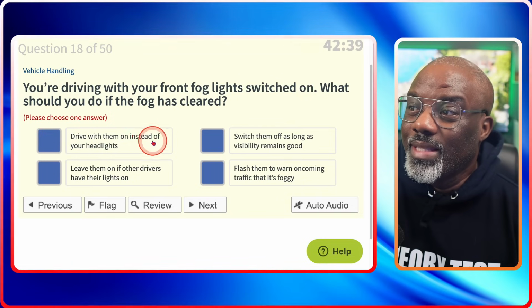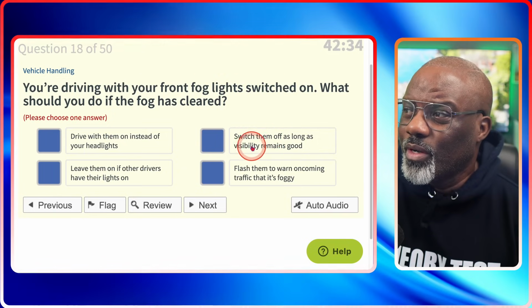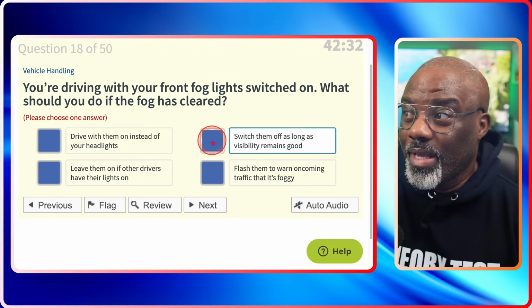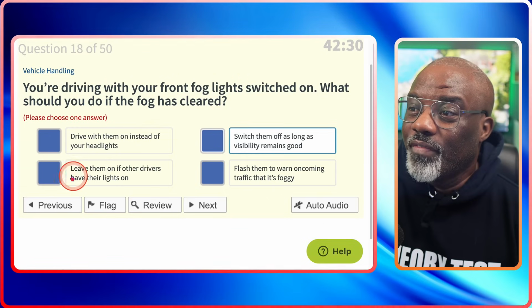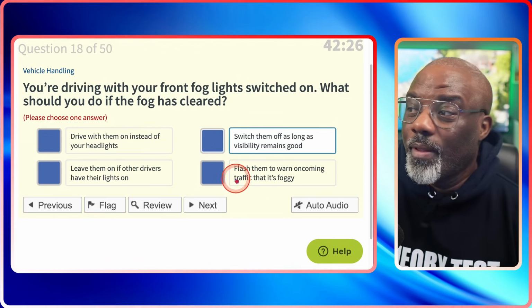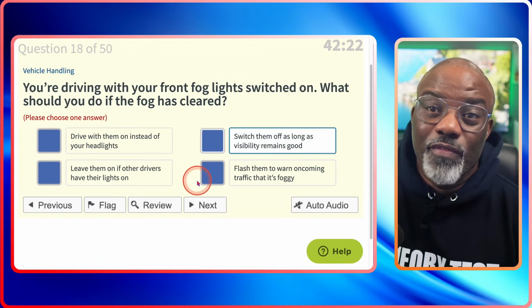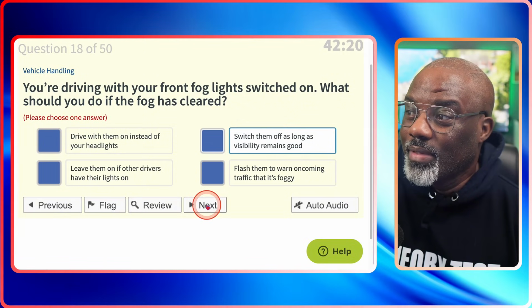Drive with them on instead of your headlights. No. Switch them off as long as the visibility remains good. Yeah, because the fog is gone. Leave them on if other drivers have their lights on. No, because some other drivers may forget to turn the lights off. And flash them to warn oncoming traffic that it's foggy. And again, you don't flash anyone on your lessons or driving test.